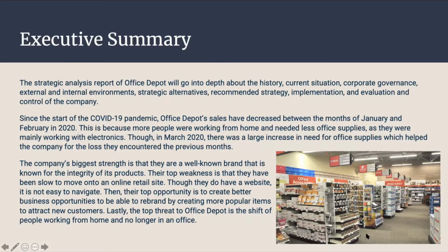The company's biggest strength is that they are a well-known brand that is known for the integrity of its products. Their top weakness is that they have been slow to move onto an online retail site. Though they do have a website, it is not easy to navigate. Their top opportunity is to create better business opportunities to be able to rebrand and create more popular items to attract new customers. Lastly, the top threat to Office Depot is the shift of people working from home and no longer in an office.